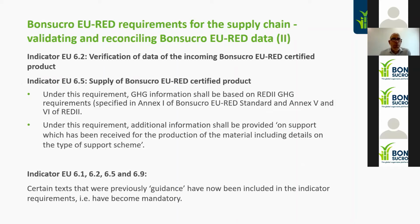Yeah, both on the indicator 6.2, which is on the verification of data of the incoming certified product, so the material which a supply chain operator receives, and on indicator EU 6.5, which is about the material which a supply chain operator supplies. On both those indicators, there are two changes compared to the old indicators.